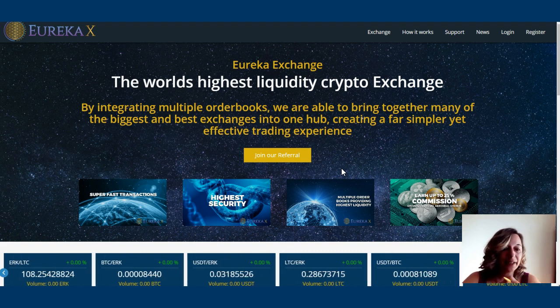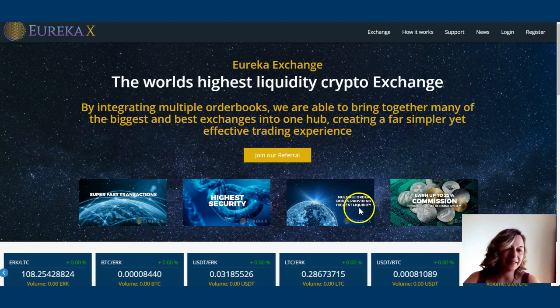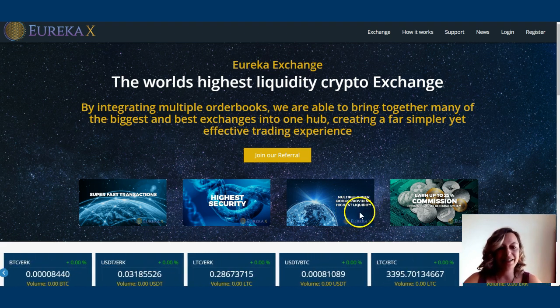And our Eureka exchange is actually a little bit different than others, because we will integrate into our exchange multiple order books, so you will be able to trade from our exchange on multiple exchanges. And as it says here, super fast transactions and high security, and multiple order books providing high liquidity, which means what I just said, you will be able to put your orders through other exchanges through our EurekaX.